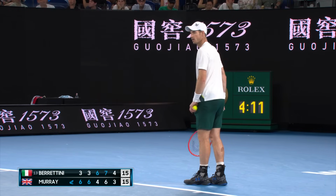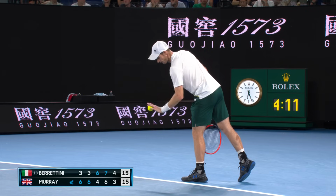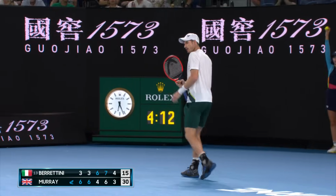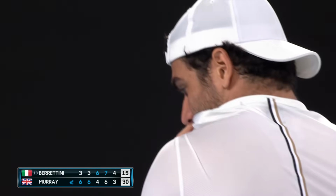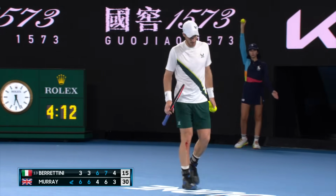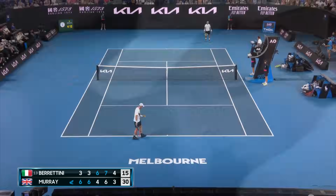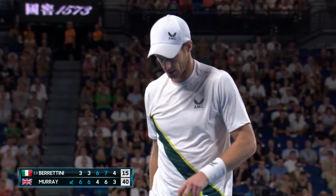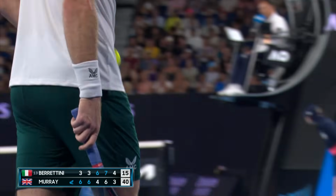Incredible to think that this is now Murray's second longest match here at the Australian Open after everything that he's been through with the operations on his hip. 4 hours and 50 minutes, the longest that he's played here, of course, against Novak in the semi-finals back in 2012. 30-15. 40-15.